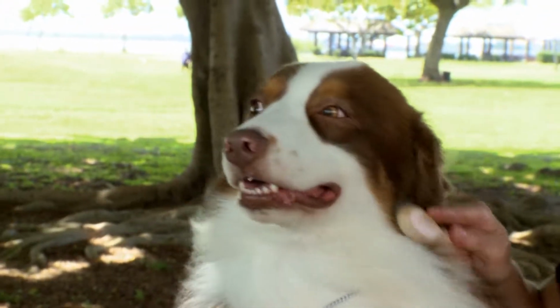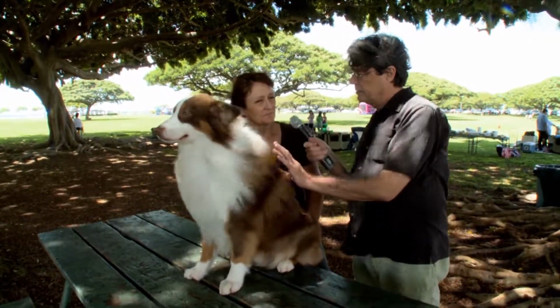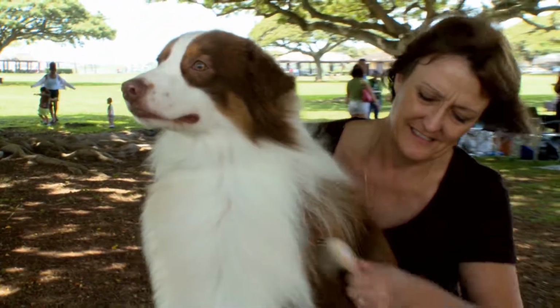We're with Cheryl and Hershey. And Hershey, what is the color? He's a red tri, but there's another red. Yes, a red merle. Their coats are long. Does it take a lot of maintenance? No, actually, because they're a herding dog, they don't take too much brushing, but they do shed.